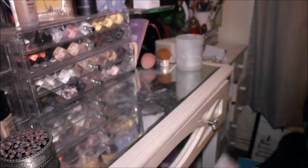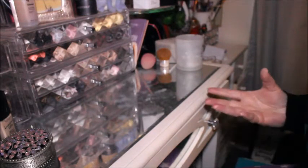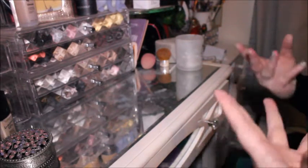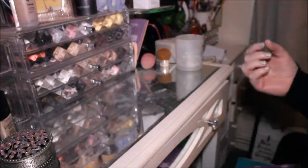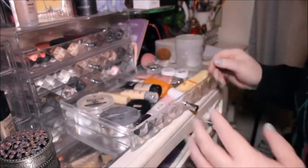So let's turn you around, let's go through my drawers of what I used last week, and then we can go and shop my stash. I'm hoping this Shop My Stash works out a little bit better than last week's. I'm really sorry about that, but there was something wrong with the files. So all I could do was show you the makeup I'd already pulled. So I'll try and be as quick as possible.